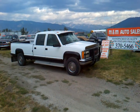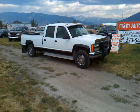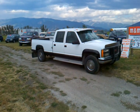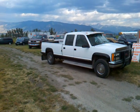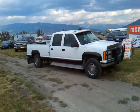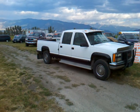Sorry it's a little windy out here today, but I want to show you this 1993 Chevy Crew Cab Long Box 3500 6.5 turbo diesel four-wheel drive. It runs and drives good. It's a 4x4. It's got a brush guard on the front and the visor on the roof and a bug guard on the front too.